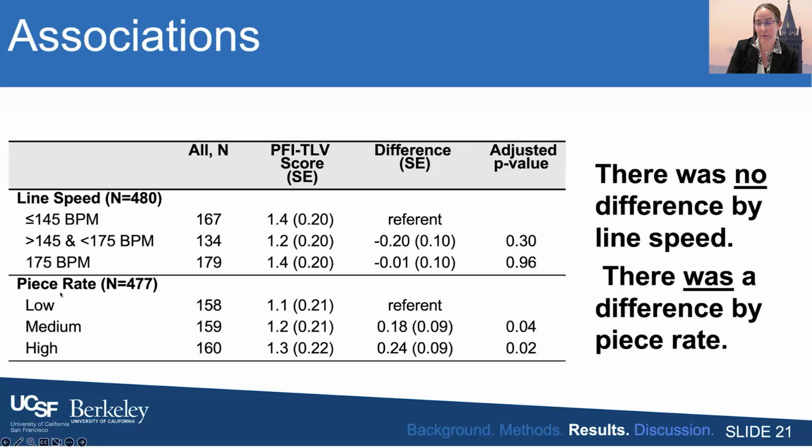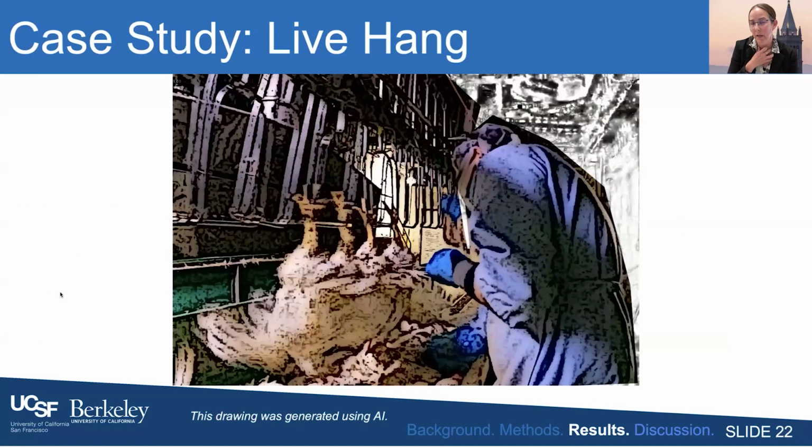We did see an association between piece rate and increasing levels of ergonomic hazard, or PFI TLV score. And we wanted to know why. So I'm going to explain two case studies, one in live hang and one in chiller rehang, to explain this. I didn't want to put a picture here because it's a bit of a sensitive topic, hanging live birds, but you have a drawing so you get an idea of what the workstation looks like.